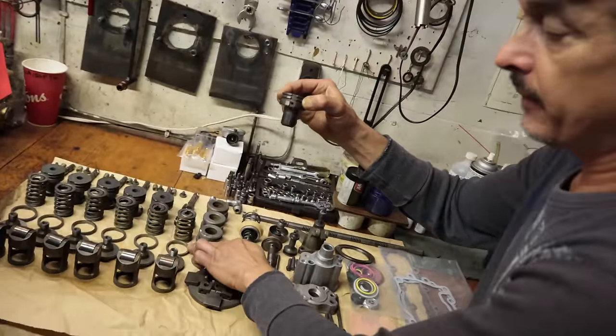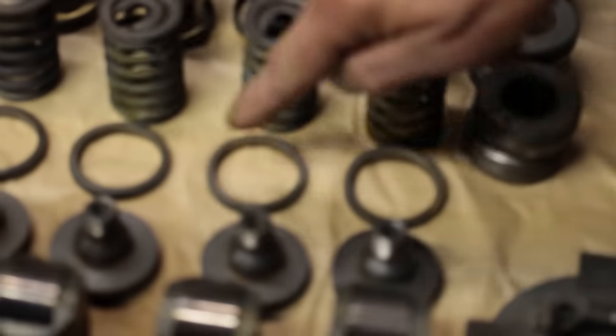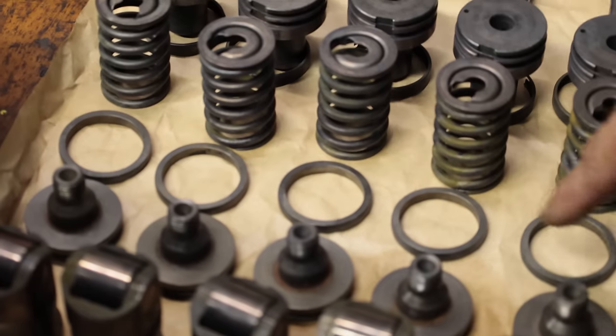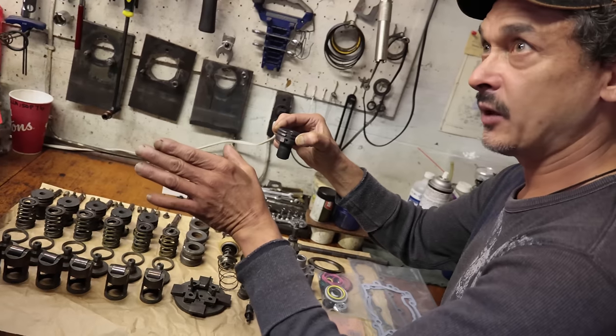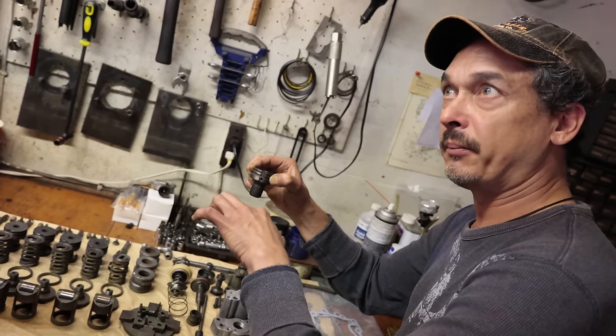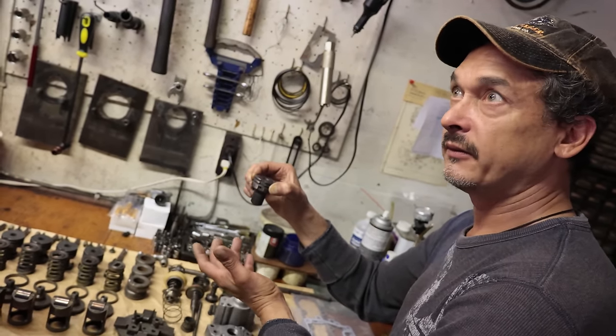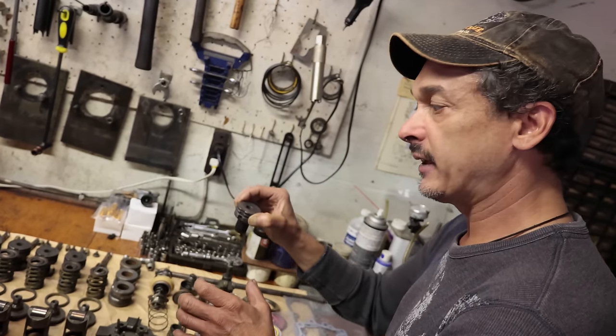Here's your sealing ring. Also, it's called your pre-stroke ring. That's what creates a ring that I have to lap also to make a seal in the housing. This particular pump doesn't use a rubber seal in the bottom like a Bosch does. It's just metal to metal. So everything has to be perfectly lapped.